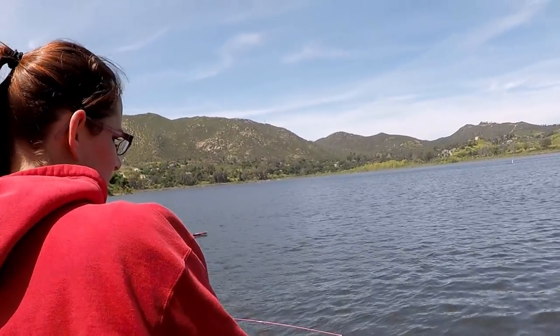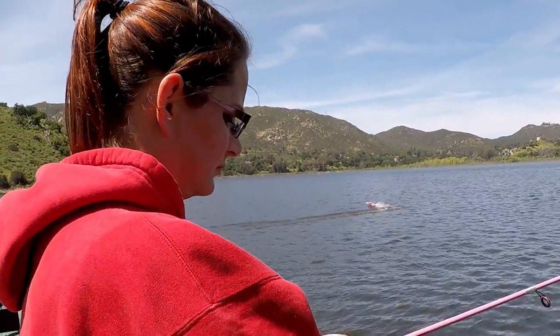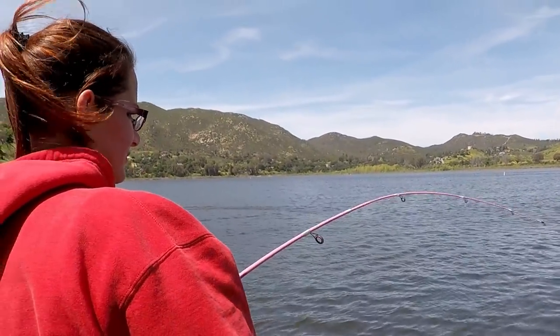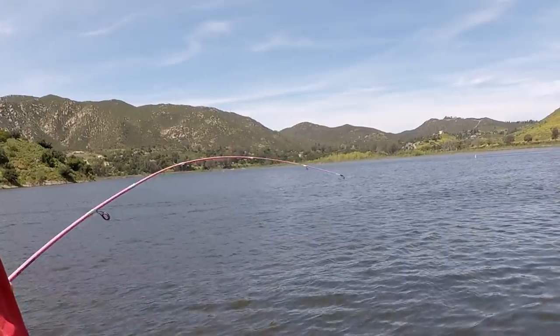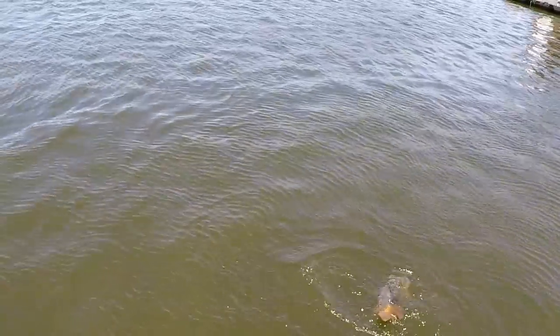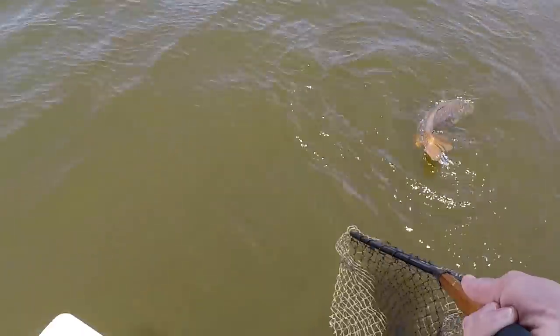Now that you got him, I think you lighten up on the drag a little bit. Your hook's in his tail. Right in his tail, dude. Be careful. Your hook's right in his tail. Be careful. Don't pull him too hard.